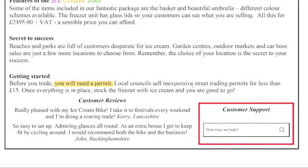Local councils sell inexpensive street trading permits for less than £15. Once everything is in place, stock the freezer with ice cream and you're good to go. Okay, it looks like those are the 2 things that you would need to do when you're getting started. So question 1 is right at the end of the document. So don't be fooled into thinking that they will come in order on the document, okay?